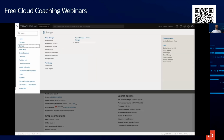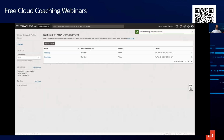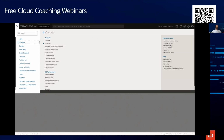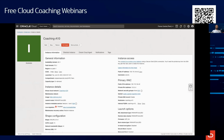So in the meantime, what we can do is go to the storage section, and here we can create a bucket that we name coaching. And this bucket, I don't know yet if we're going to use it or not, but that's the perfect place to store your models, your data sets, and everything you need to have quickly available on the cloud without having to download and upload locally. So let's go back to instances. And my coaching A10 is ready to be used.